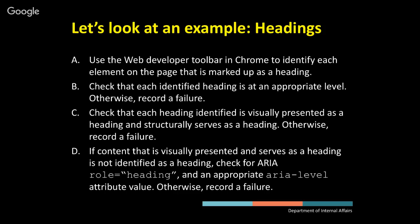In other words, check that something that doesn't work as a heading isn't marked up as a heading, because that would also be a failure. And then the last step: if there's content on the page that is visually presented as a heading, for example, it's bigger and bolder, and that actually serves as a heading, in other words, it serves to identify or introduce or label the content that comes afterward. If that content is not identified as a heading by the web developer toolbar, well, that means it's not marked up using a heading element.